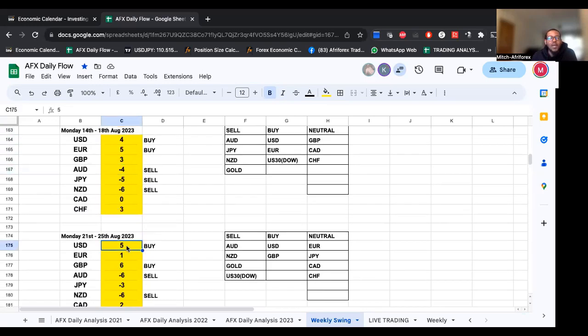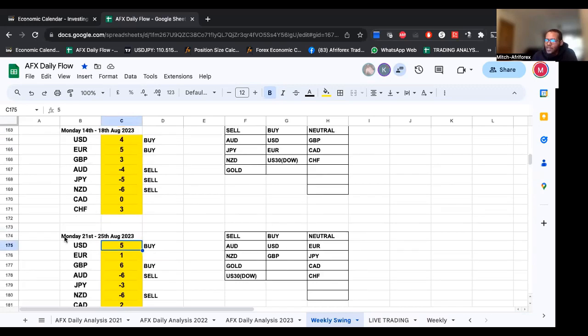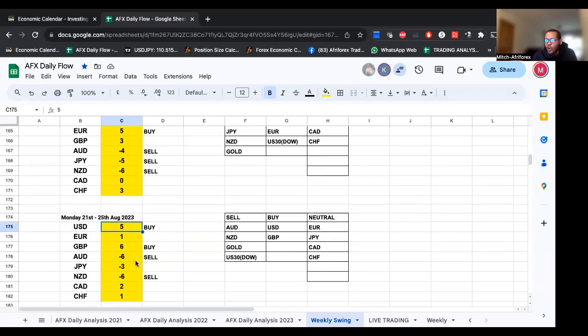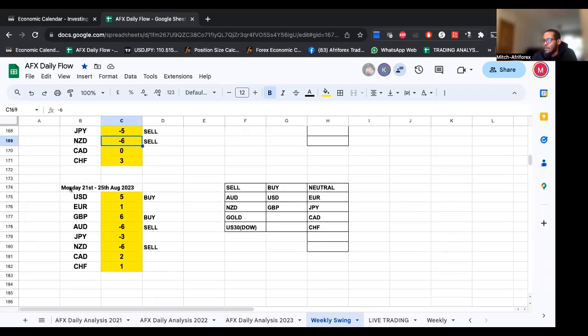Now, similar situation with the US dollar. It was a 4, now it's become a 5, meaning it's showing more strength. The euro, you can see, has gone from a 5 to a 1, so it's no longer showing strength. And we will still be looking for selling opportunities on the New Zealand dollar. It's a -6 there, similar to what it was last week. So our focus this week, you can take a screenshot of this, is this watch list.